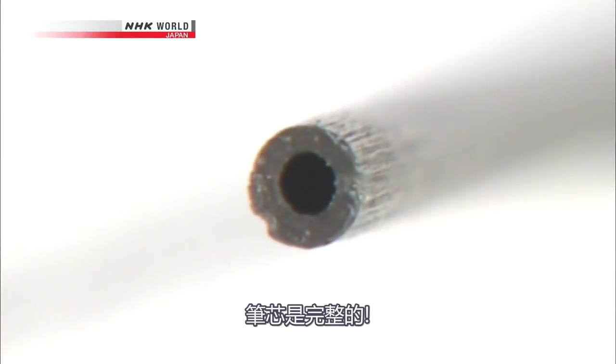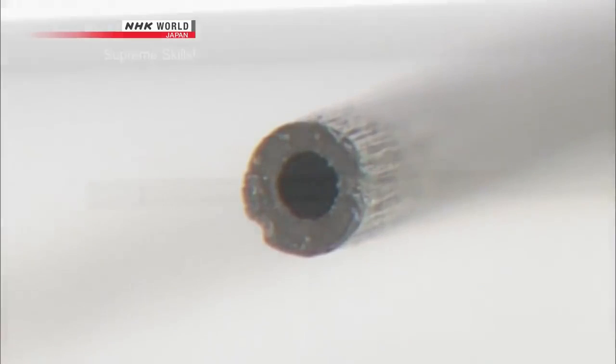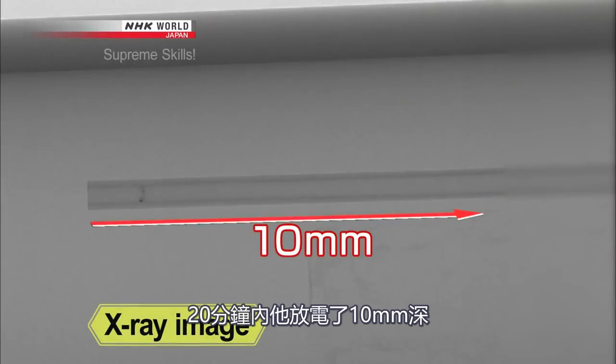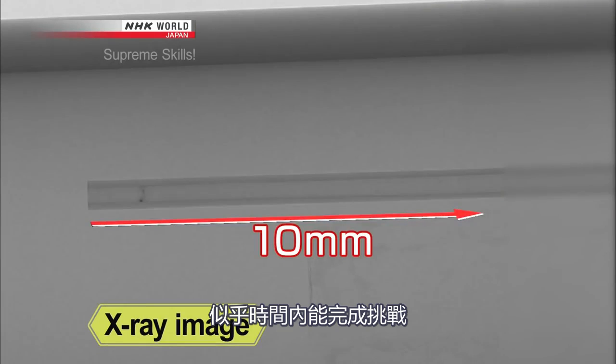The lead's intact! He's gone 10 millimeters in 20 minutes. That should be fast enough to finish the job. His sensitivity carries the day. That's supreme skill!